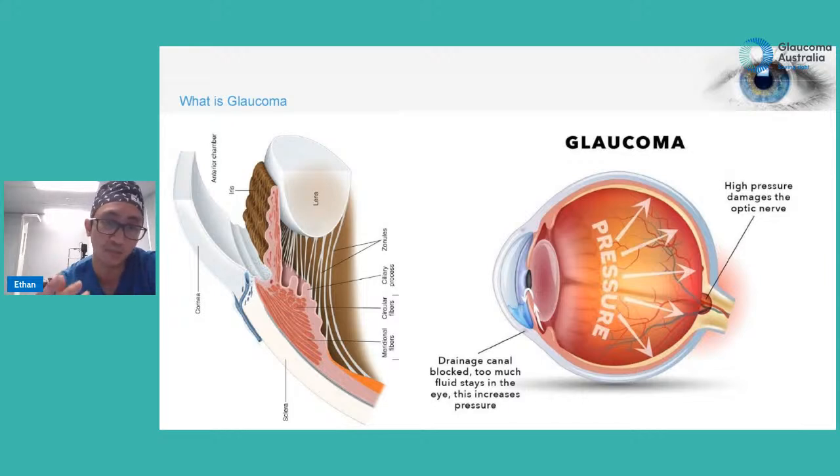So the eye continues to make fluid at the same rate. But in order to get that fluid out at the same rate across a tighter drain, it needs to increase the pressure to pump that fluid out. And then that pressure is transmitted backwards up against the nerve in the back of your eye, and that then leads to glaucoma. And that, in a nutshell, really is what glaucoma is.